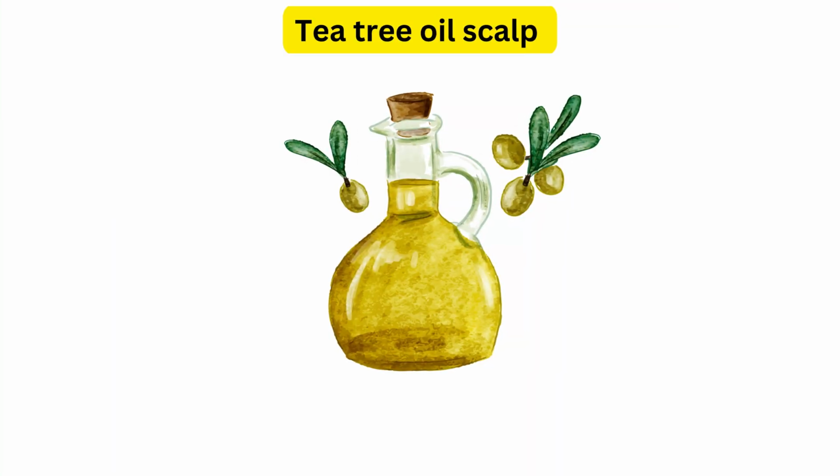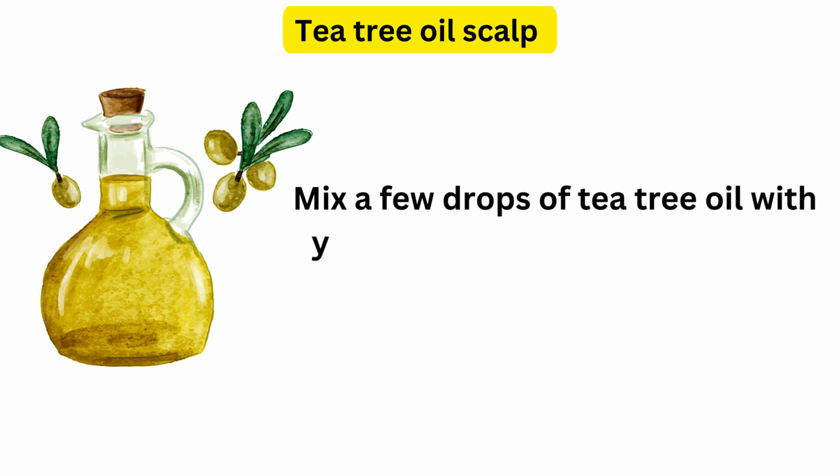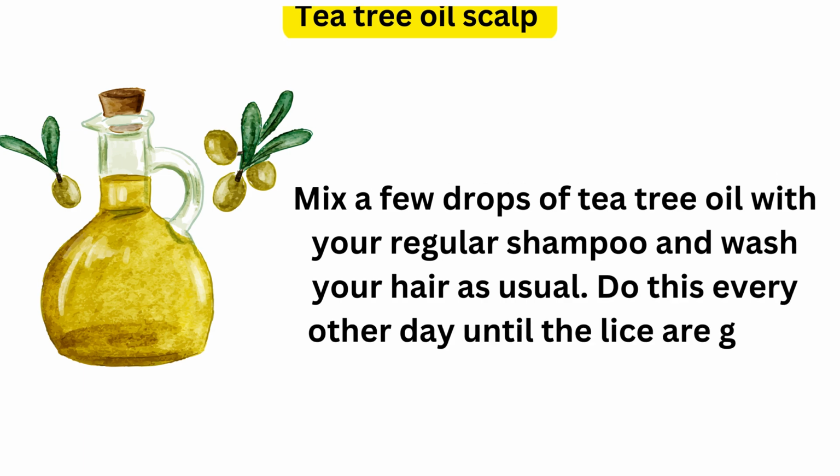Next up is tea tree oil. It's known for its insecticidal properties, which make it effective against lice. Mix a few drops of tea tree oil with your regular shampoo and wash your hair as usual. Do this every other day until the lice are gone.